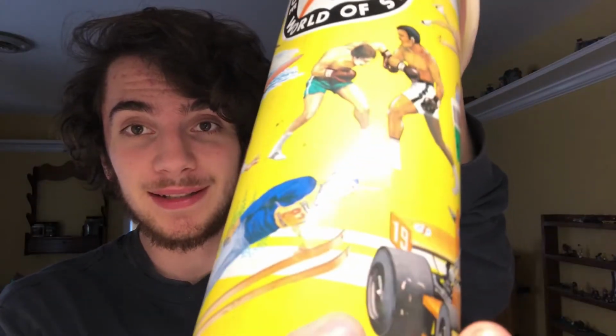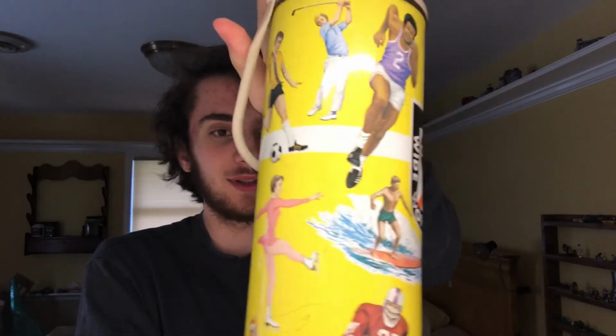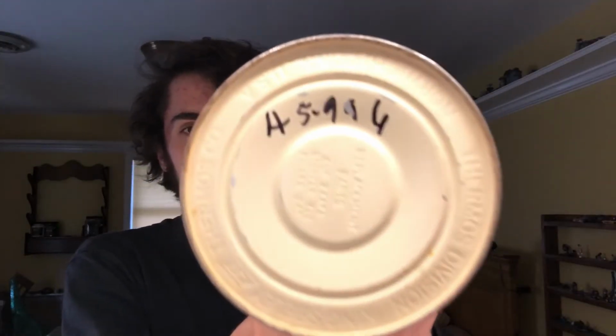Unfortunately, the condition is a bit rough on this. I'm not sure if you can see it from here. There's some scratches and a big ding in it. But besides that, it's in relatively nice shape. That's what it looks like inside. Well, nothing really much inside. Just like my soul. You can see it right here. It's pretty cool.